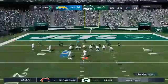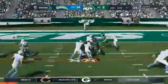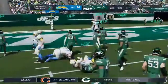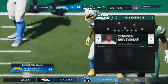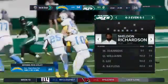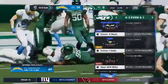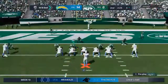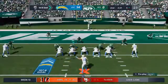It's 3rd and inches. Now they try the right side here, and he's able to pick up the first before he's brought down inside the 5 at the 4. It's a 3-yard pickup, and that sets up a 1st and goal. They scored touchdowns on drives 1 and 2, and now they're trying to make it a perfect 3 for 3 to start.